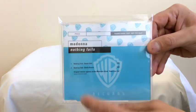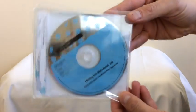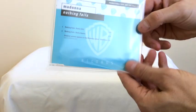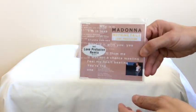Here's a rare German or European promo CD of Nothing Fails with nice unique artwork. I think it only features one CD on there, despite the cover saying that there's 2 mixes. This is a nice addition.